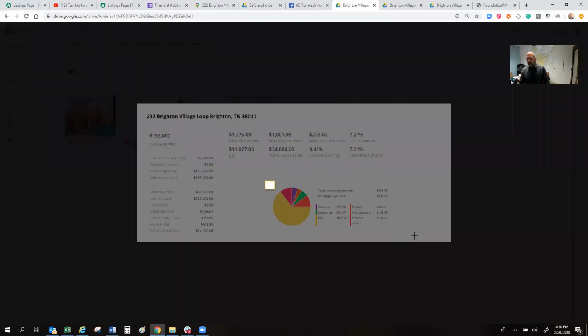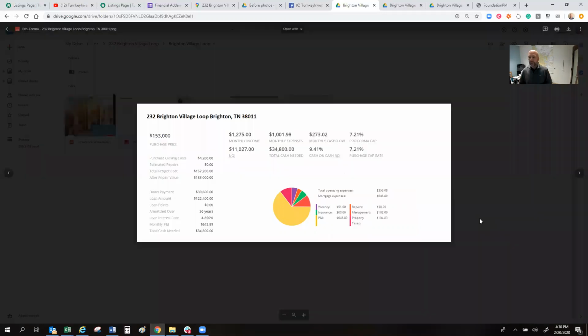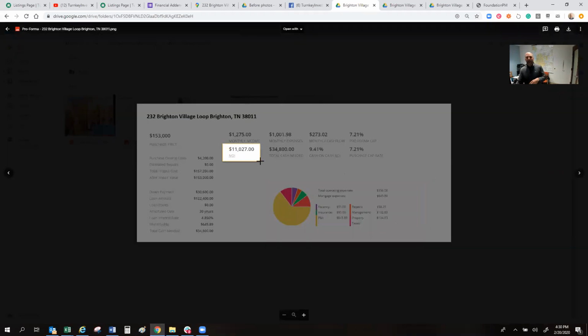Of course, you're going to have hazard insurance on the house, your principal and interest to the bank, if you're not paying cash. 35% of my investors are paying cash for their properties right now. And then of course, property taxes, and here in Brighton, extremely low taxes at $100 a month on a $153,000 house. So that's how we get our net operating income.